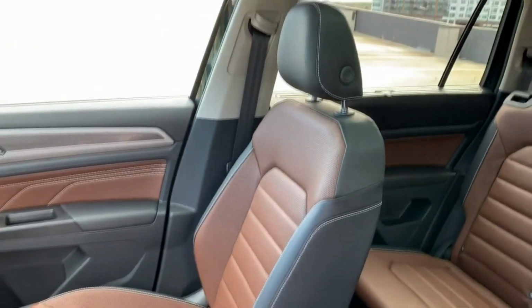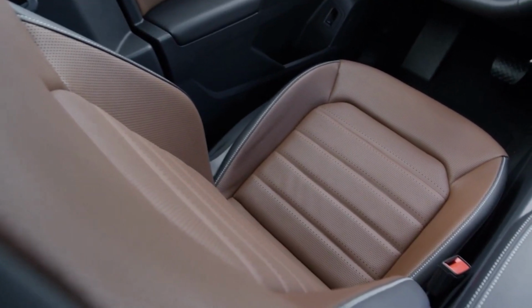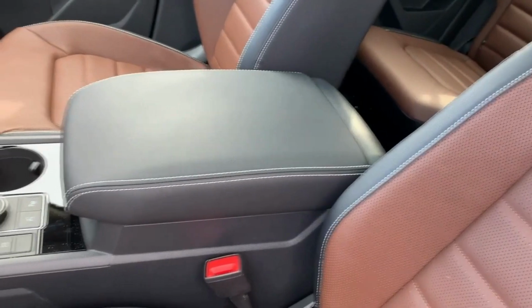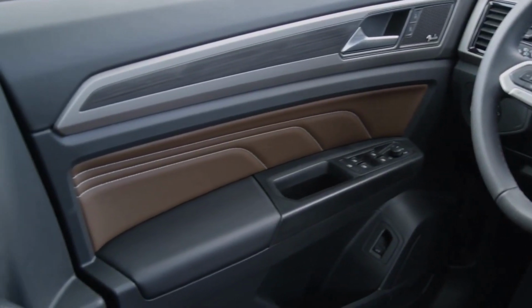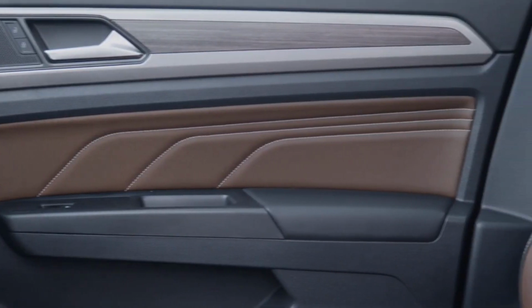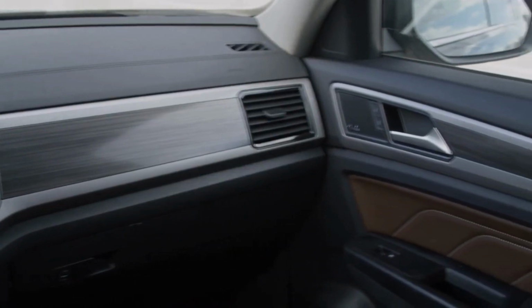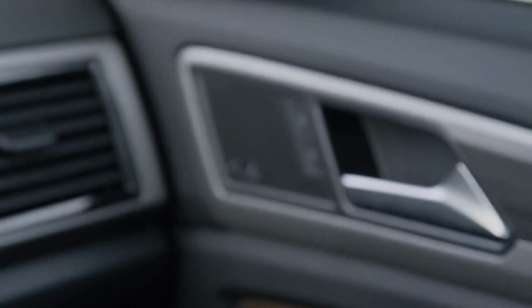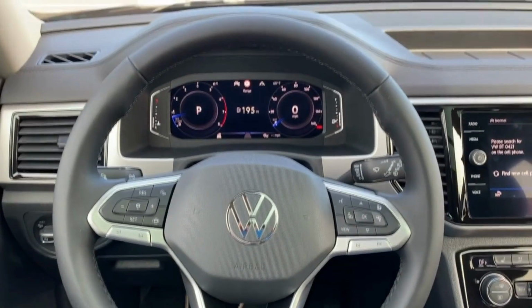If we focus our attention a little bit on the seating and the leather, you'll notice that the new Atlas definitely has a slightly more upscale feel. You'll see a lot of contrast stitching on the center armrest, on the seats, and all around the cockpit. If you also focus your attention on the door trim panel, you'll see some of that stitching extends into the door trim panel insert. We've also changed out all the decors. We refreshed all the dashboard decors and also door insert decors. And last but not least, obviously this is the SEL Premium. It is equipped with a 12-speaker Fender system.